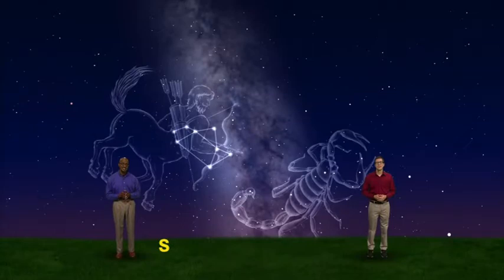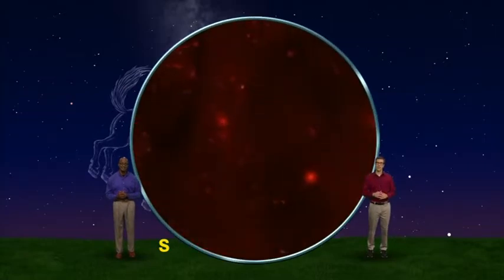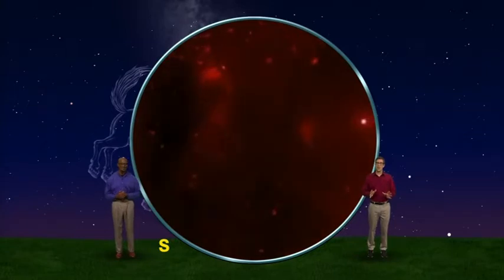When we look at Sagittarius and Scorpius, the reason the Milky Way appears the thickest and widest here is because the bulging center of our galaxy lies in this direction. And at the center of the galaxy lies a deep, dark, mysterious object of incredible density. It's a supermassive black hole. You can't see it, but it lurks among the stars of Sagittarius.